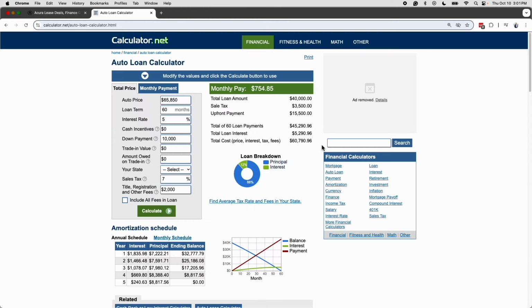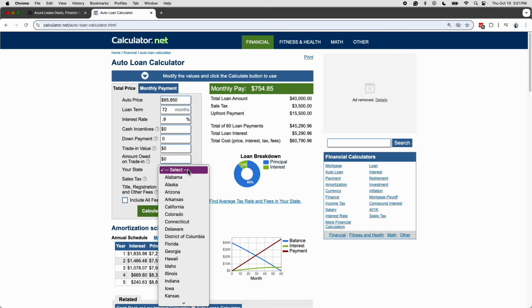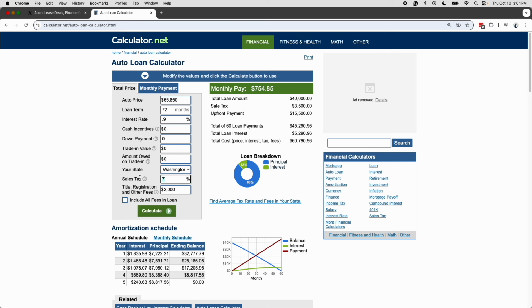Now, in this section of the video, what I want to do is compare the monthly finance payments if you were to finance this car for 72 months versus the monthly lease payment. So let's use a selling price of the MSRP, which is $65,850. Let's do a 72-month term at 0.9%. Let's not put any money down. We don't have any trade-ins. As far as the state, let's go ahead and put Washington. Sales tax rate of 10%. And then let's roll in $2,000 of title registration and other fees into the monthly payment, because that's what you do when you finance a car.